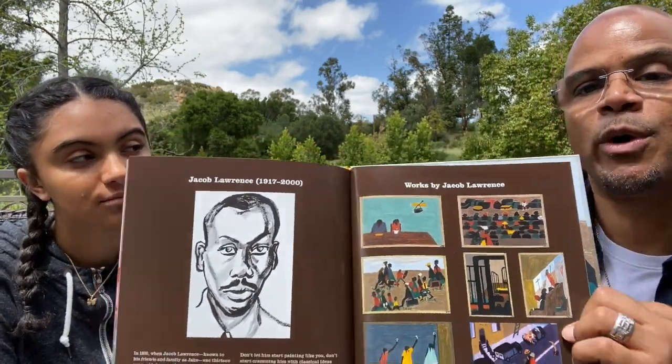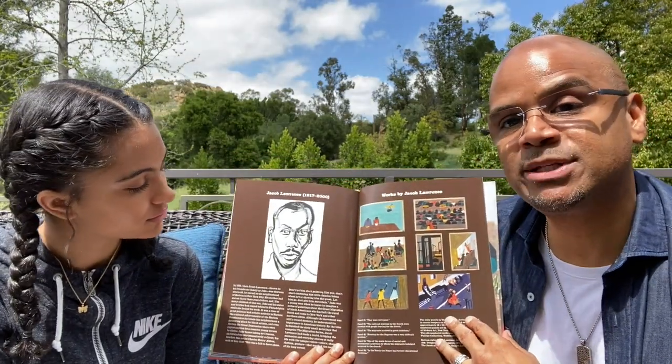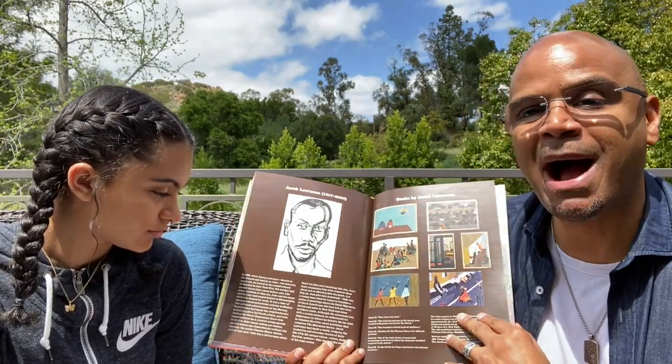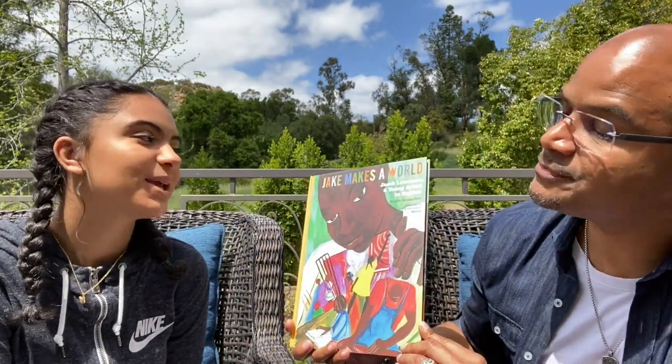And again, what I love about art is that it can be anything you want it to be. It's not about one single interpretation. So what I want you all to be inspired to know is that art can be everything. Art actually will allow you to create your own utopia. And I hope you enjoyed this book called Jake Makes a World.